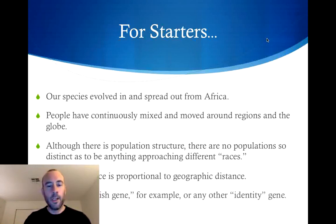So genes get carried all around the world, faster or slower, depending on how much people are moving. And as I said already, there is no Irish gene, there's no Nigerian gene, there's no Thai gene, there's no identity gene. And this is not going to give you your identity. Identity is a cultural thing that we create as a society and as individuals. So while Ancestry can tell you where your more recent ancestors came from in history, it can't really tell you how to identify or even how they identified.